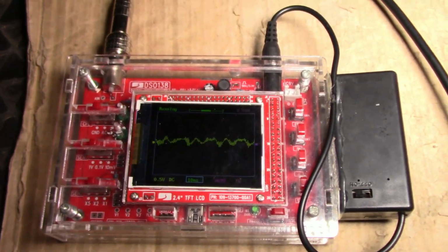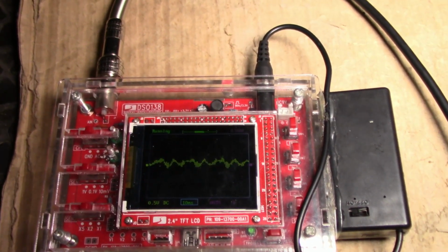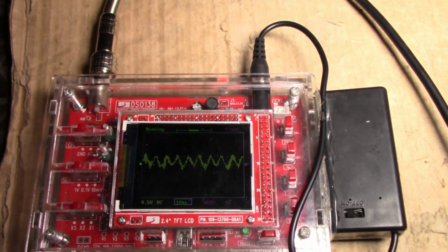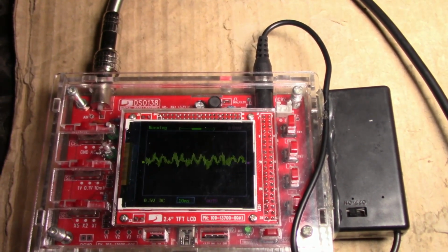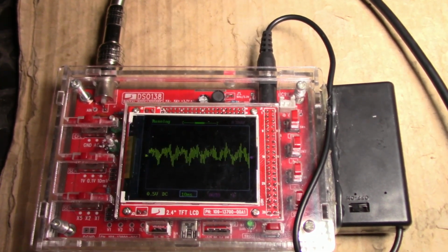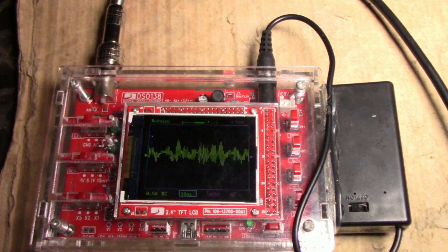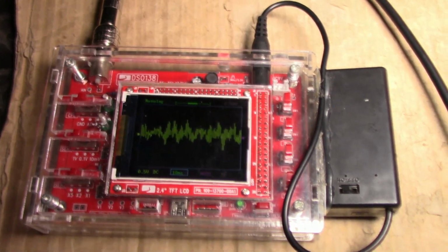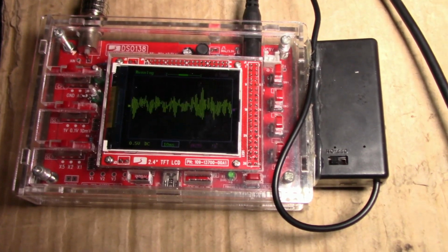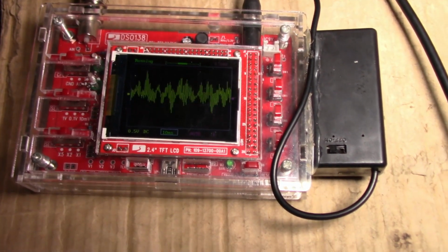So at the moment I'm what, 15 k's an hour? Let's bring it up. 20 k's, 25 k's, 30 k's, oh there it goes, 35 k's. But that waveform does look a bit dodgy. That waveform doesn't look fantastic, does it? It's all over the place.